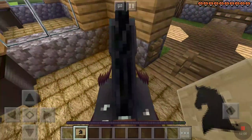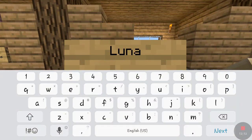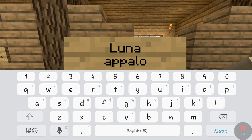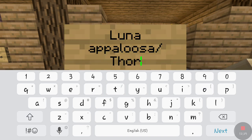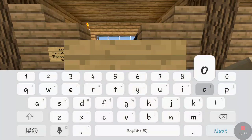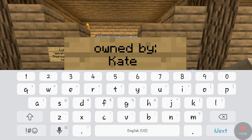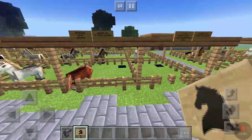And then the last 3 stalls are going to stay empty so I can spawn in newer horses. Probably Fjords because we only have 2 Fjords and they're both mine. So let's see, we have Luna, who's an Appaloosa. That looks wrong. Appaloosa. Yes. Cross Thoroughbred Mare. And is owned by Kate Thorogood. There we go. And the last 3 stalls I'm going to spawn in horses later. There's stalls right here.